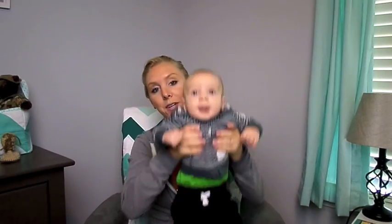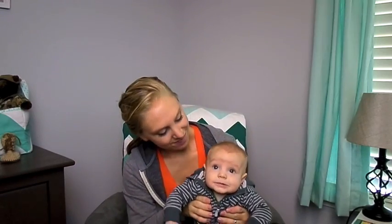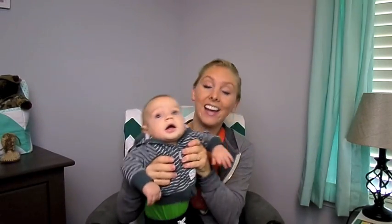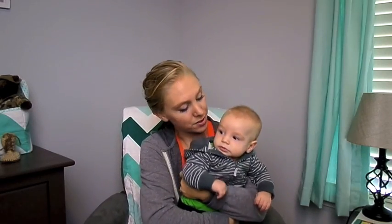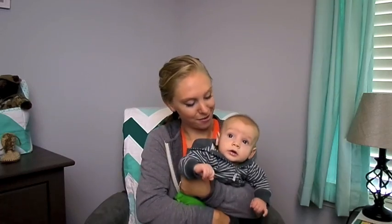Oh, he found his tongue. You see that? He loves his tongue. He found it. It's so cute. But other than that, he loves to jump. He loves to stand up. He's getting a lot of strength in his legs, which is really cool. As you can see, he's jumping. I'm literally just holding him and he's bouncing. So yeah, he's just a super, super active little guy. And he's so funny. And it's been an adventure these past 6 months, but it has been wonderful, and we're so thankful for every single day with this little nugget, aren't we?